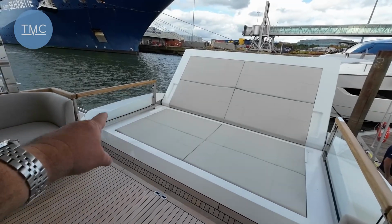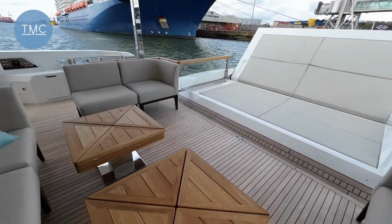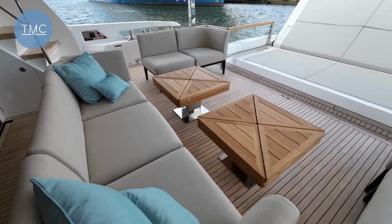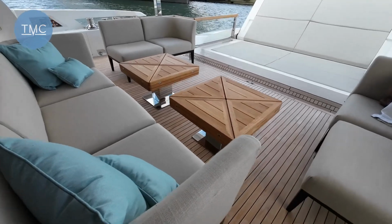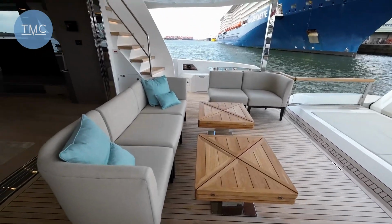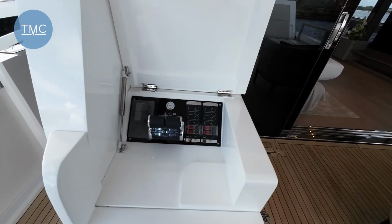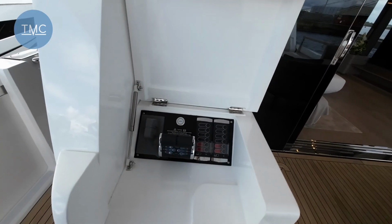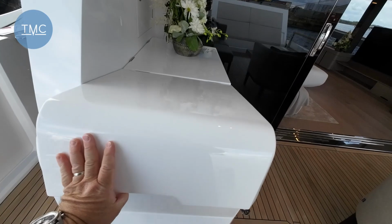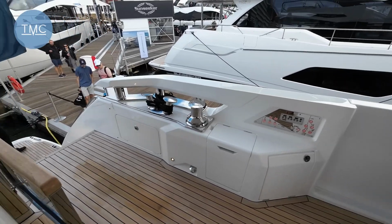You can see here these big transom gates that open up and involve this whole area in this cockpit. We've got a couple of fixed tables there. They can fold out and we can use them for low-level dining. And then just down here we've got a little docking station, so we've got our hydraulic thruster controls, throttle controls and all that kind of good stuff. Obviously a boat like this is going to have crew, so we're going to look at the crew areas a little bit later on as well.